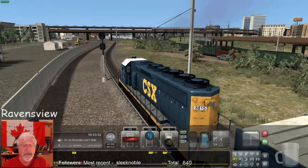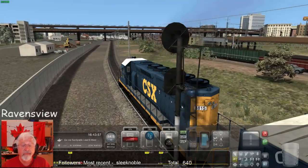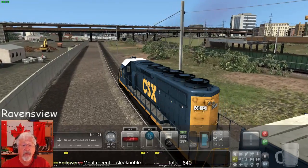Go via Sunnyside, lead 5 west, and then what? Then I think we must back up into something. Oh no, no. He's stopping somewhere if they wanted me to back up.